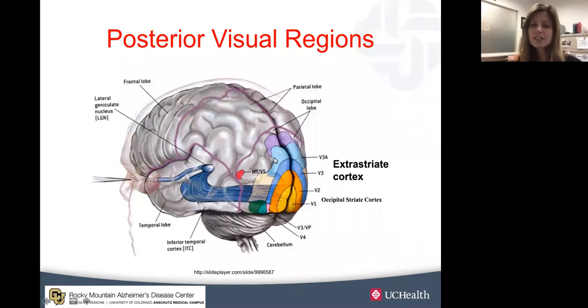And then it sends information throughout the brain up to the top parts of the brain called the parietal lobe, and then to the side parts of the brain called the temporal lobe. Here's that area of the brain that I showed you on the scan called the cerebellum. It sits in the back and even lower and is really important for balance. That's not significantly involved with posterior cortical atrophy or diseases like Alzheimer's disease.